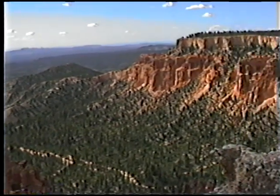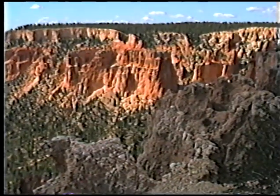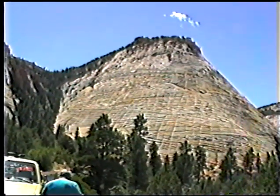It's wonderful to hear all the different languages that we hear, people standing around us. Scandinavian, French, Mexican, German.